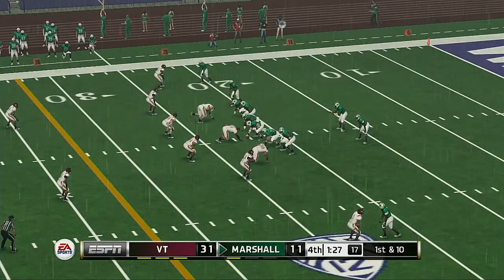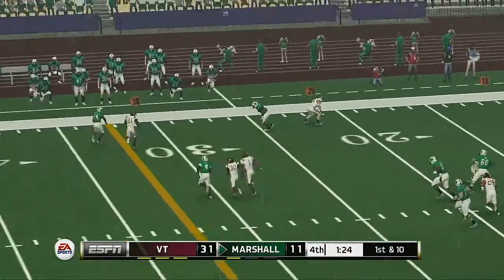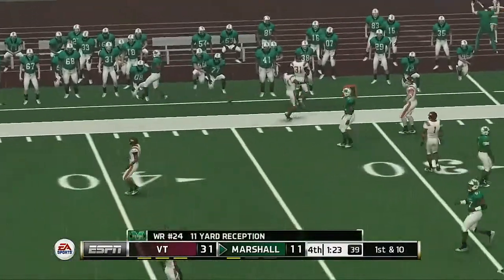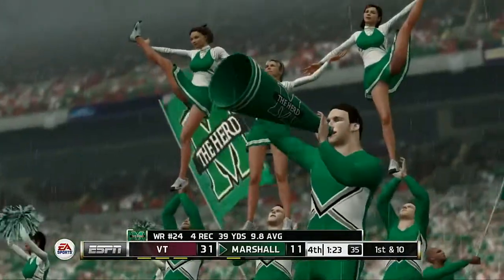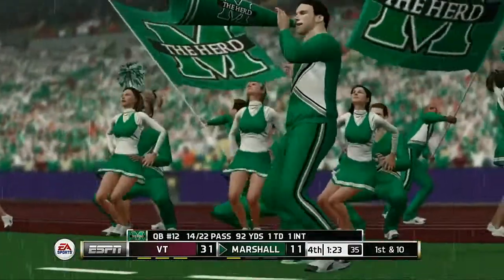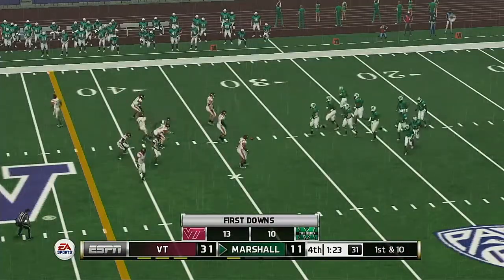This quarterback needs to be a little bit more careful because this defense is excellent at capitalizing off of mistakes. Got it. Complete. He's out of bounds. First and 10. Ball on the 32-yard line.